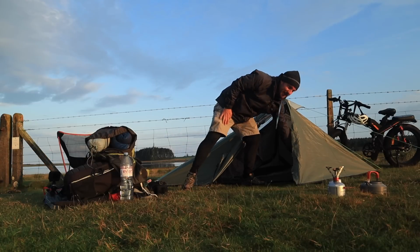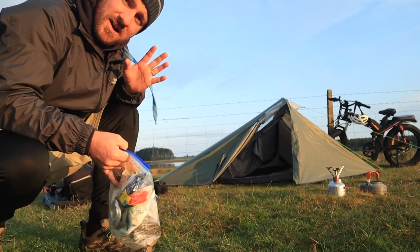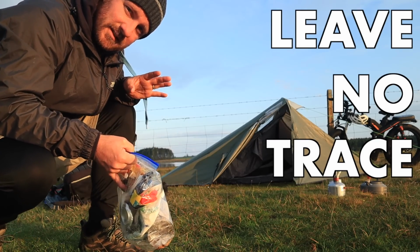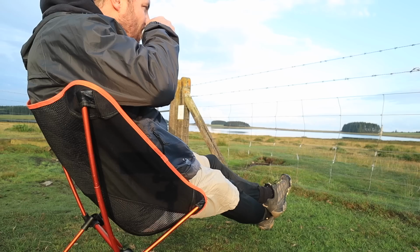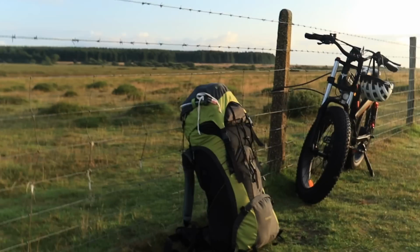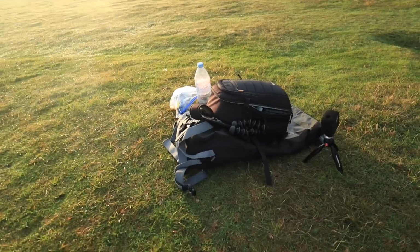Most important things when camping is your rubbish bag, because when we go camping we leave no trace. Worked up a bit of a sweat putting that tent away. Right, so coffee time, lovely. So I've got everything packed up. All my camping stuff's in the bag. That bag there, which yesterday had my food in it and all my camera gear.